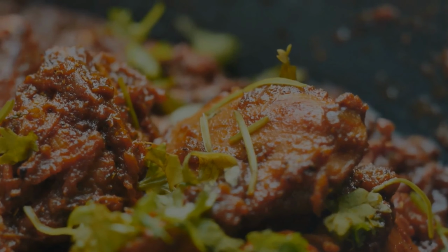Next, let's whip up a mouth-watering quinoa stir-fry. This dish is not only delicious, but also incredibly easy to make. Simply sauté some mixed vegetables like broccoli, bell peppers, and snap peas in a hot pan with a bit of olive oil. Add in cooked quinoa and a splash of soy sauce and stir-fry until everything is well combined. The result is a vibrant and flavorful dish that will leave you feeling satisfied and nourished.